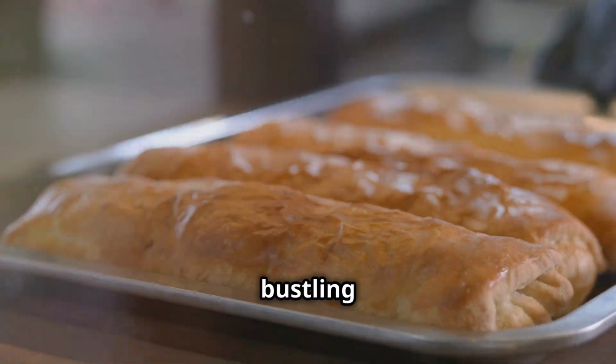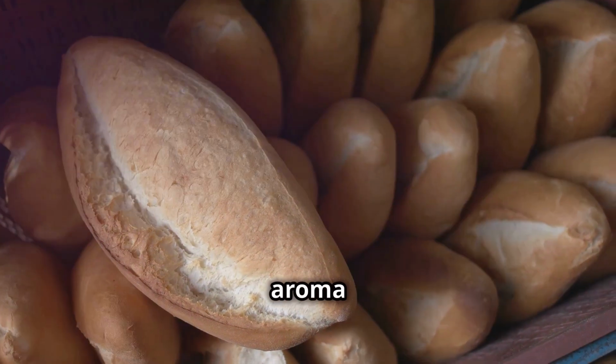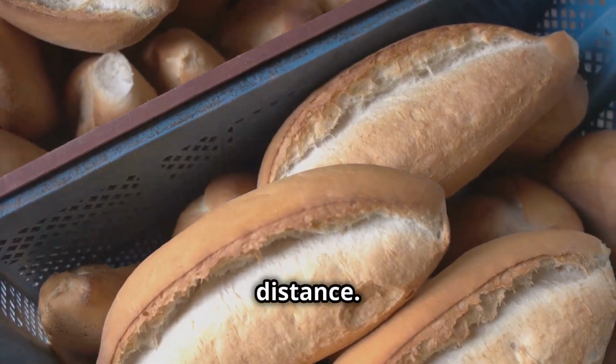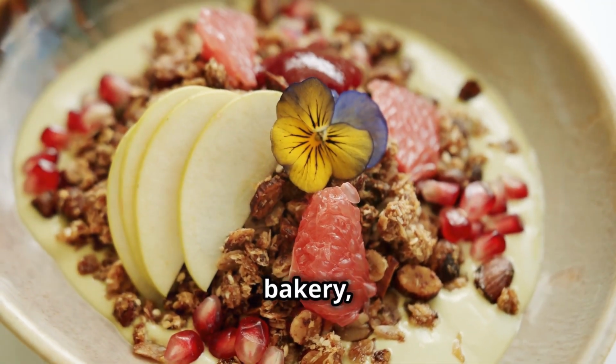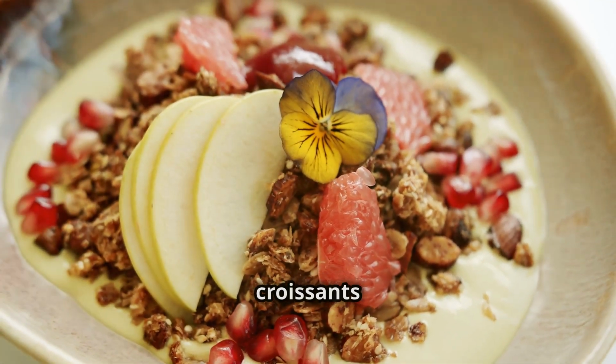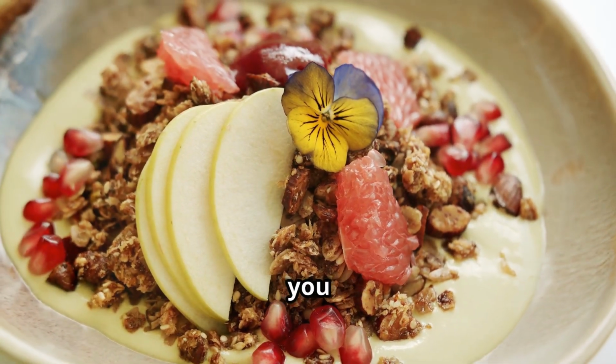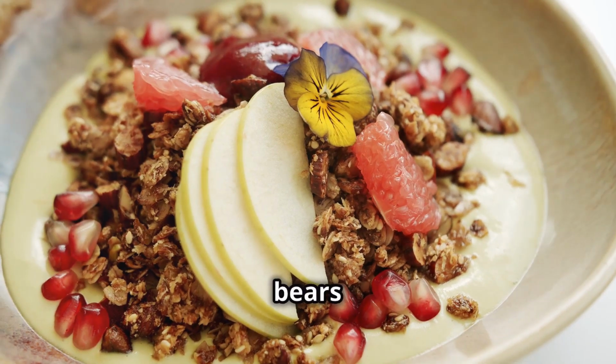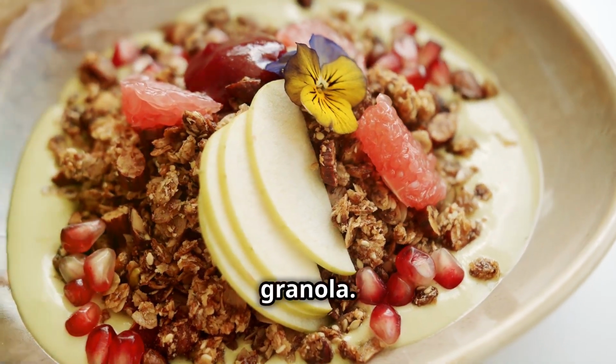Imagine strolling through a bustling Swiss market, the air filled with the aroma of freshly baked bread and the sound of cowbells echoing in the distance. You stumble upon a charming little bakery, and there, nestled among the croissants and pains au chocolat, you find Bircher muesli, a beloved Swiss breakfast tradition that bears a striking resemblance to granola.